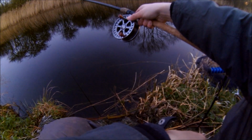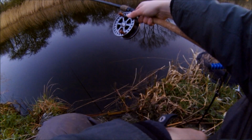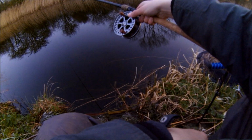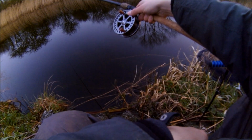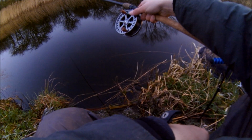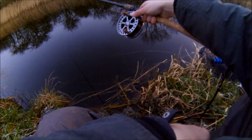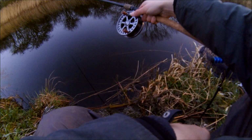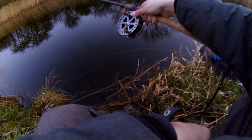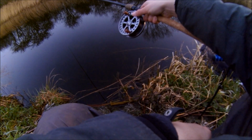But I have seen some quality rudd just around here. So hopefully one of those might like my piece of bread that I've put on. You never know, but we're getting a few swirls in the area.